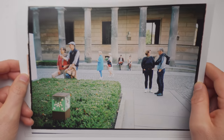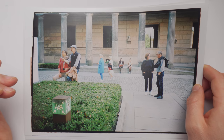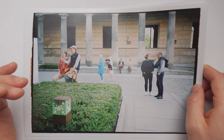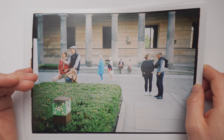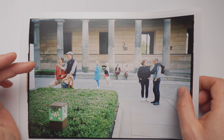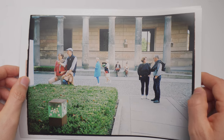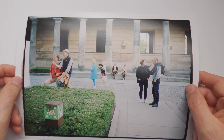On to the next one. This one here. And what I like about this shot is because there's a lot of things going on at the same time. So there's different layers. There's all these groups of people doing different things. I don't know if they are related to each other in any way. But yeah, so really happy with this one.